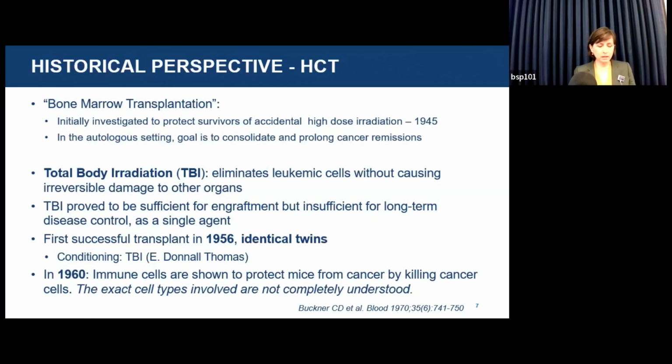In 1960, immune cells are shown to protect mice from cancer. Why? Because they see that it kills cancer cells, and the exact type of cell, however, is not yet known.